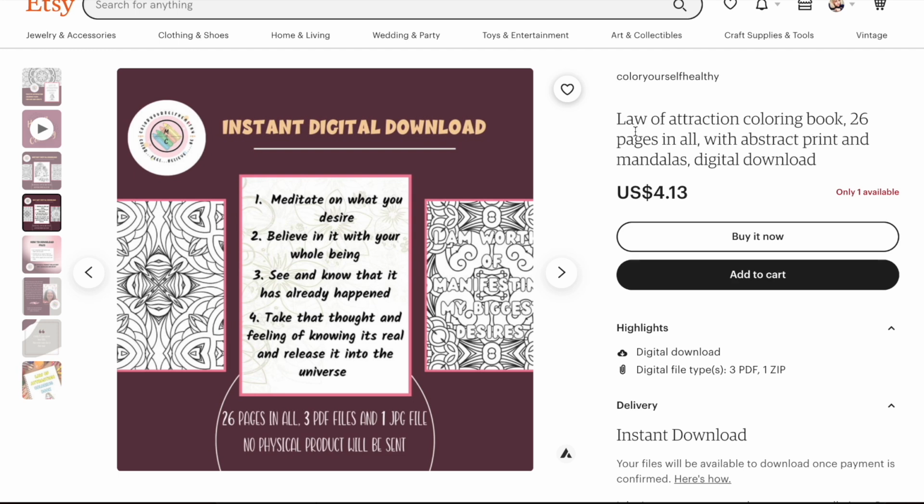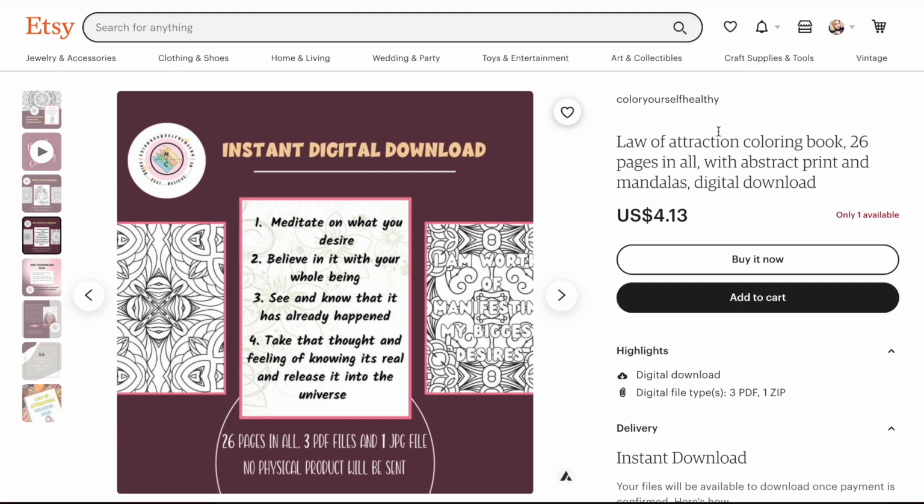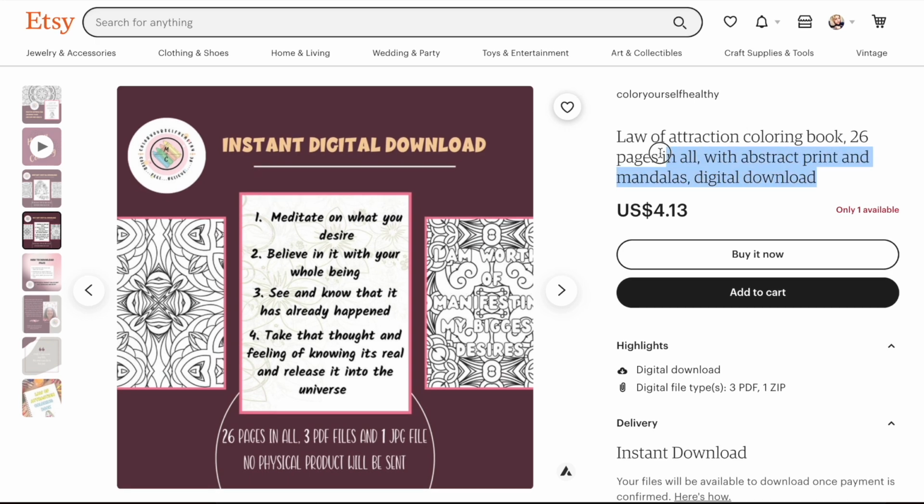I'm talking about the Law of Attraction coloring book. Well, it's Law of Attraction printable coloring book, comma 26 page. This is a printable coloring book, and there is no word printable here. The word printable doesn't exist in your name of the product, which is the main SEO factor. So Law of Attraction printable coloring book, comma 26 printable coloring pages, because no one is searching Etsy for pages in all.